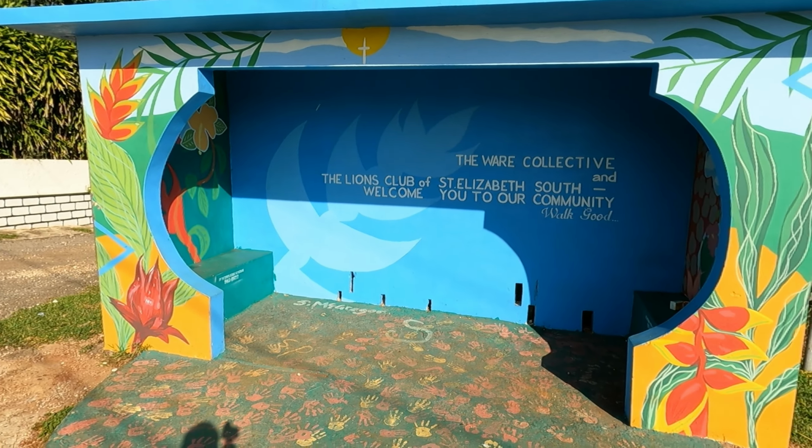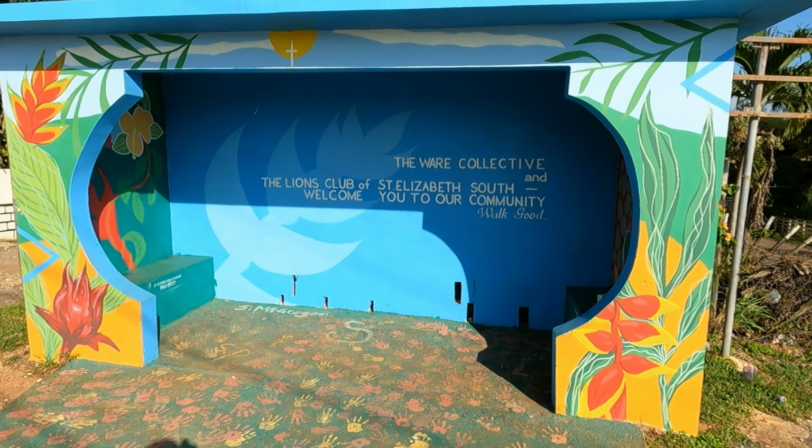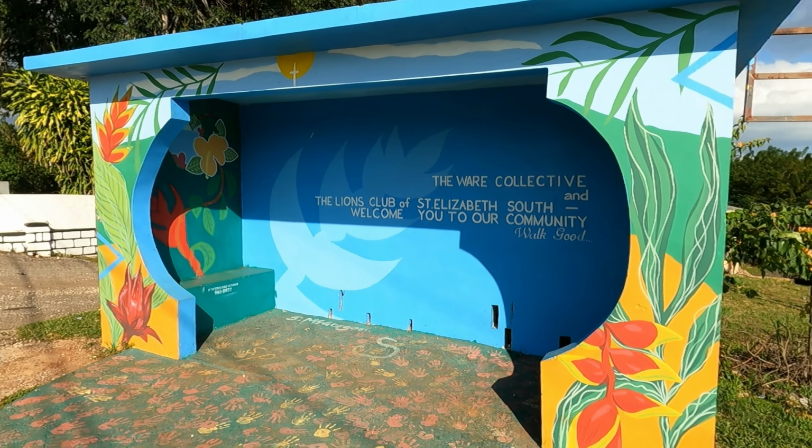I am in St. Elizabeth. I'm going to show you how to get to Lover's Leap. If you're coming from the Kincaid side, and if you're coming from the Southfield Square, you have some landmarks you have to look out for. You have a bus stop right here, a colorful bus stop. So don't forget this turn right here.